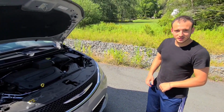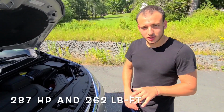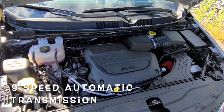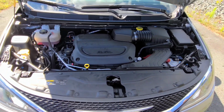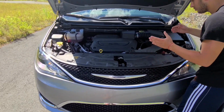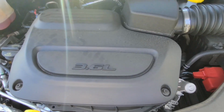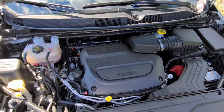This is a 3.6 liter Pentastar V6 to the front wheel drive with 282 horsepower, 262 pound-feet of torque, and of course it's paired to an 8-speed automatic transmission, which is why you can sort of feel the engine shifting and all that during the drive, which we'll get to later. So this is really it, a front wheel drive car. The engine is a bit different than what you would get from a Jeep Grand Cherokee or something. It definitely looks a bit smaller, but it is a massive engine. Really great engine, guys.